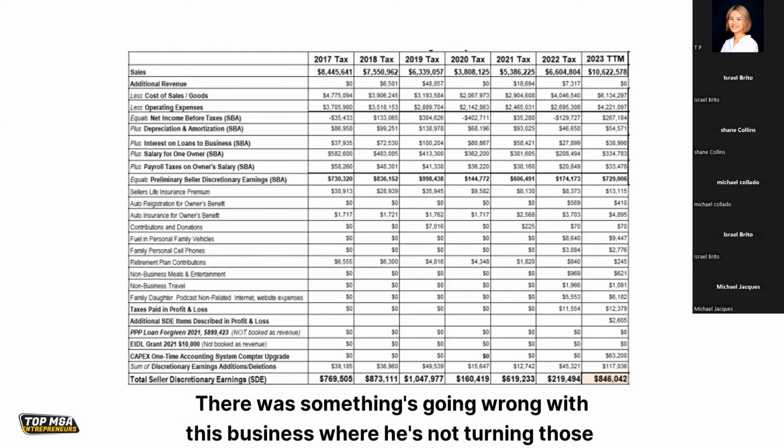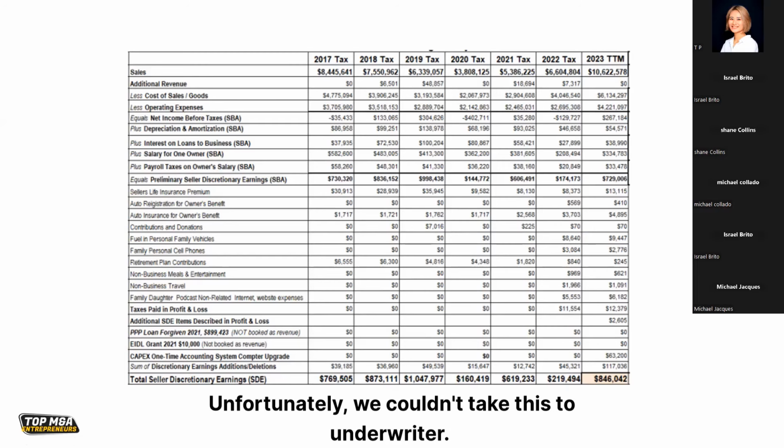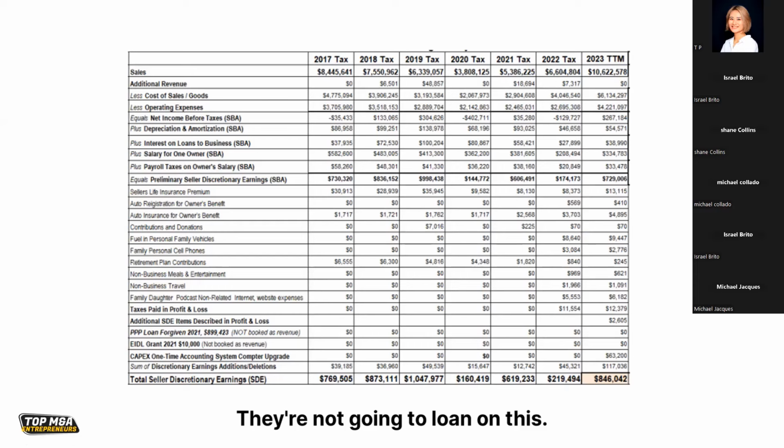Something's going wrong with this business where he's not turning those assets into cash flow. He's got to do a better job. There's got to be more margin on this. Unfortunately, we couldn't take this to an underwriter. They're not going to loan on this. So this was a pass.